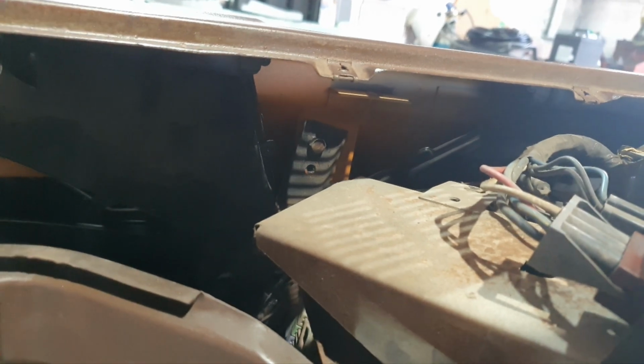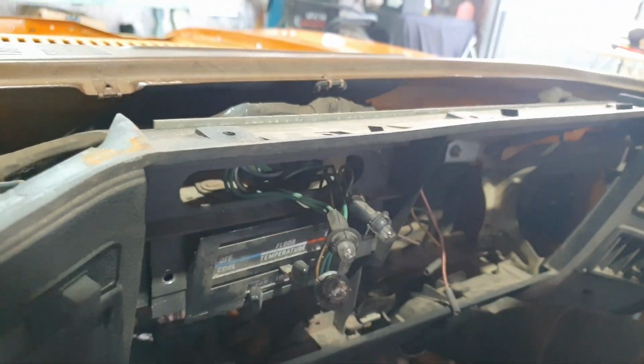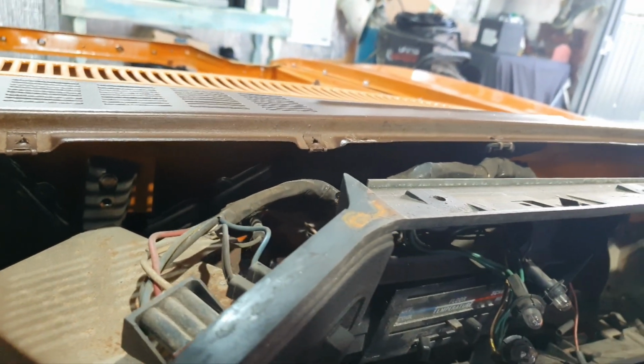One thing I really like about this setup, it's got its own mini loom. That's purely for going behind the dash. Just makes it so much easier. But yeah, once you pull this dash pad off, you've got full access. So yep, keep chipping away at it.